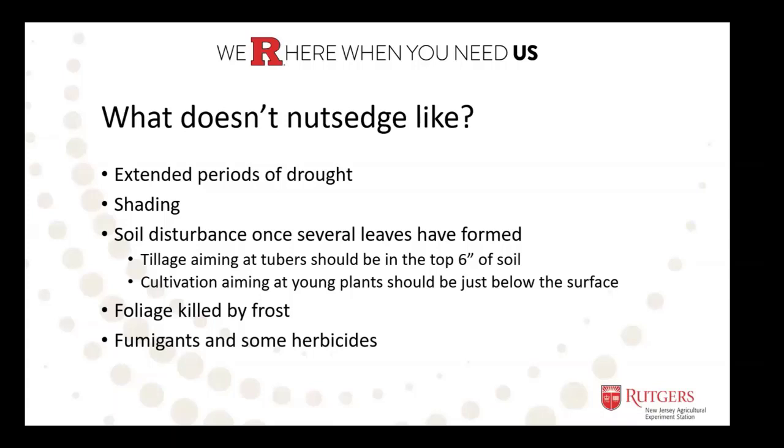With a lot of weeds, we see this, right? If you're bringing roots of weeds to the surface of the soil just before a rain event, oftentimes you'll get rerooting of those weeds. And so just thinking about those dry times as your tillage and cultivation times. Foliage can be killed by frosts, right? So we see the overwintering of nutsedge by those underground structures. And nutsedge doesn't like fumigants, right?